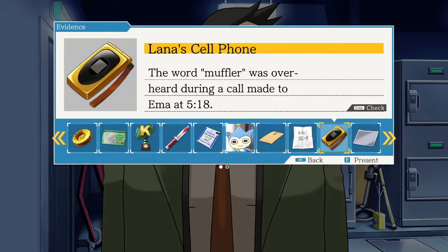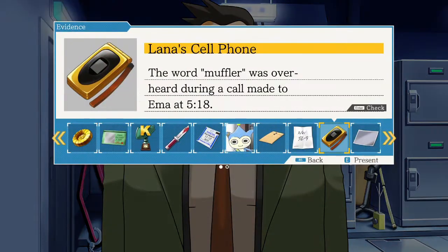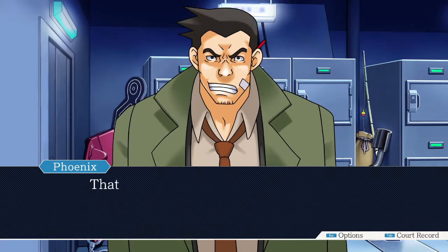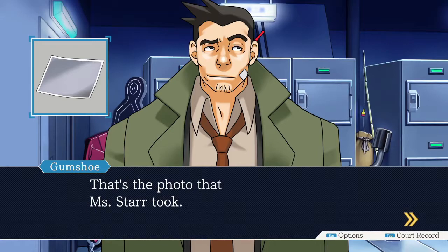Maybe we can talk to Gumshoe now about that. We'll see. But first, let's go through these items. Now we're hitting the generic dialogue. Why is he so grumpy about not saying stuff? I don't get it. It's fine if you don't say nothing.